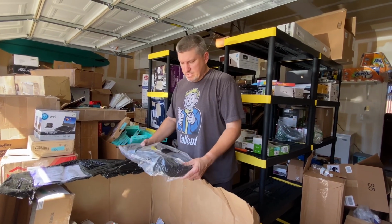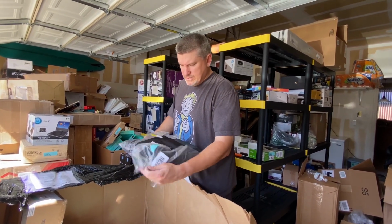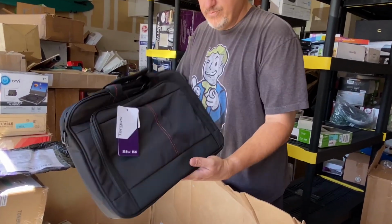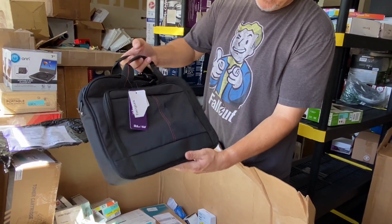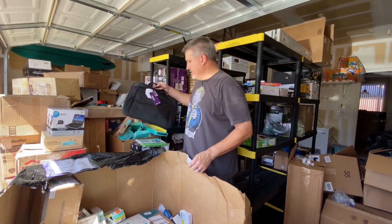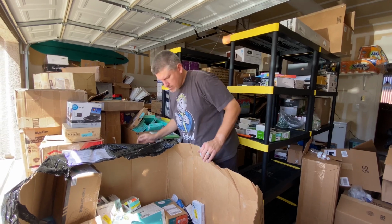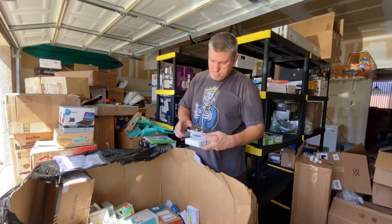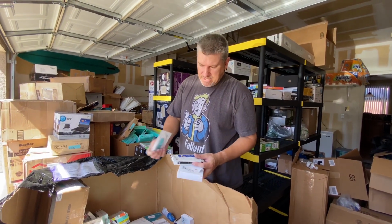A lot of this stuff's going to be hard to move too. This is a brand new, as you can see, I'll take this plastic off, brand new Targus laptop bag. Maybe 20, 30 bucks for that. It still has the tags on it and everything. Pretty good. You know, random adapters, things like that.